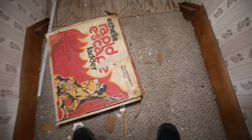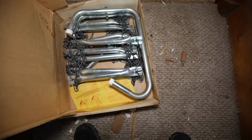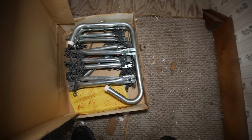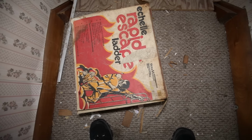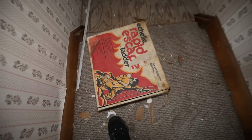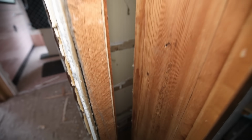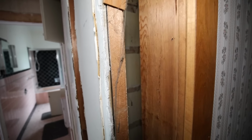Rapid escape ladder. Check that out. That's cool. That's so old. So old. Got some wallpaper in this closet as well. Look at this unused space here. Wonder if there was anything cool hidden behind there.